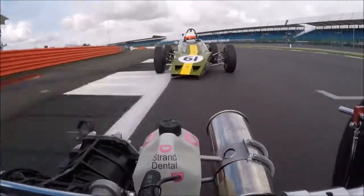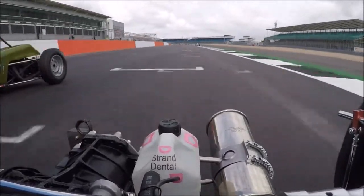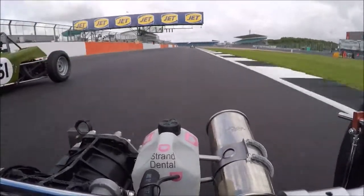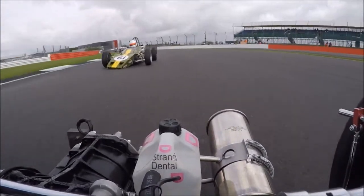Damaged nose cone for Dan Eaglin, the former Le Mans racer from about a decade ago. He rolled that into Brooklands as well on the previous lap. He's looking to the inside of Ross Driver, but Driver holding on for now.